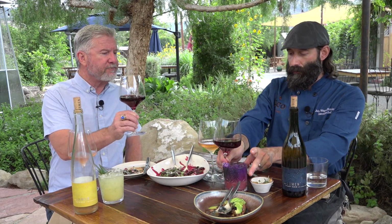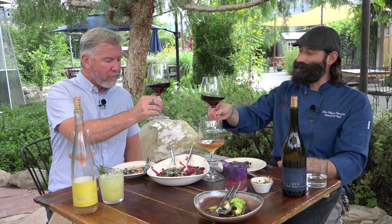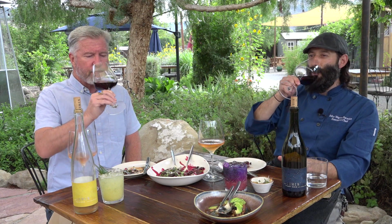Cheers, Chef. Thank you again for having us out. Thanks for coming out. This has been amazing, but there's always room for cocktails and dessert. Chef, thank you so much. Thank you for having us out here. It's a pleasure having you. We did not talk about these gorgeous cocktails in front of us. Just tell us what they are and folks can come and taste them for themselves.